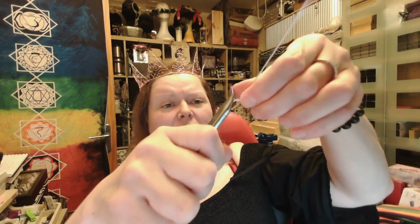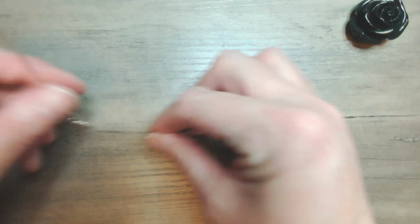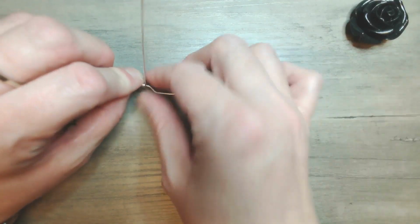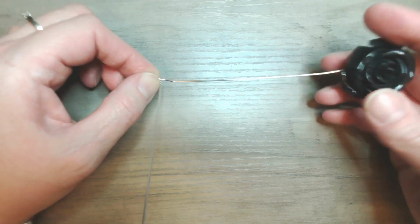So if I turn that sideways, we're just going to run that tail of wire, and this is the long tail, all the way around. I'm going to have that coming off at 90 degrees to the loop. I'm going to switch you back to the other camera now. Here we go. So we've created ourselves that little Z shape at the top here, onto which that rose will fit later on. So if I just slide the rose back into position, you'll get an idea of what we're looking to create.